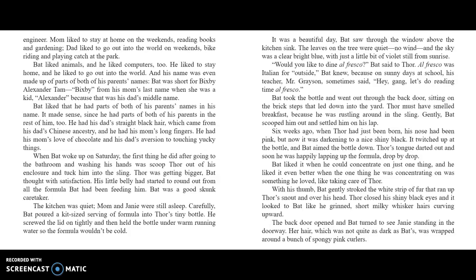He had his dad's straight black hair, which came from his dad's Chinese ancestry, and his mom's long fingers. He had his mom's love of chocolate and his dad's aversion of touching yucky things.